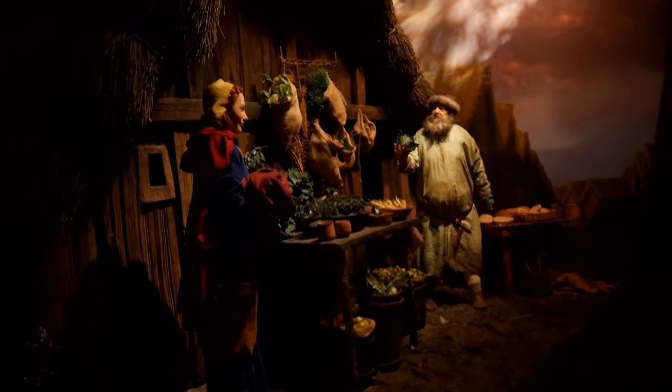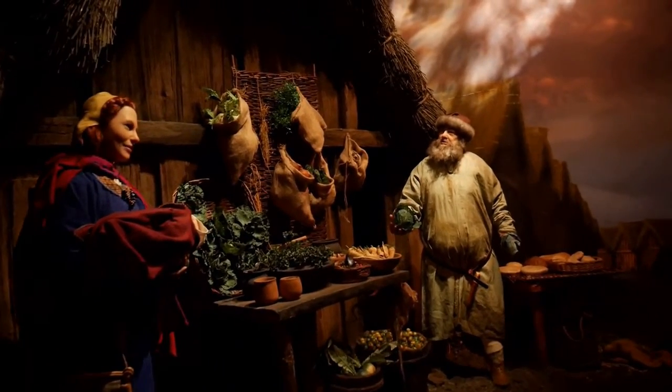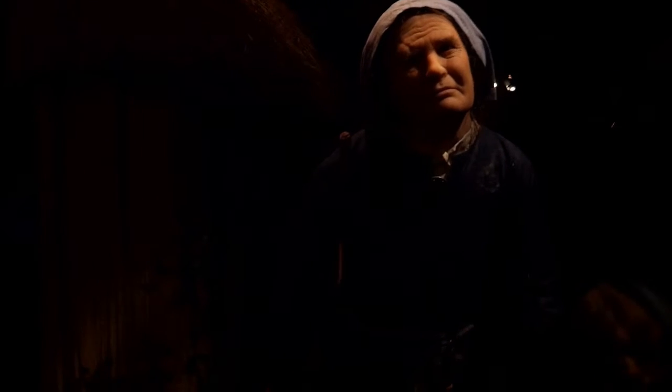Here's a food seller trying to sell this wealthy-looking woman a cabbage or some sort. It doesn't look like the type of thing that would tempt her or her young lady. This woman looks like she's struggling to cross the road. We only found 2 complete skeletons in the excavations here, and this woman is based on one of them.